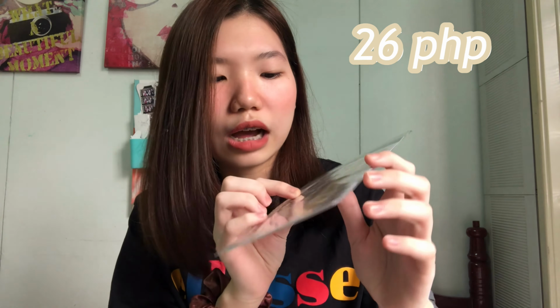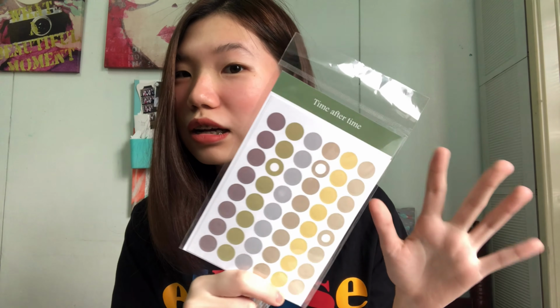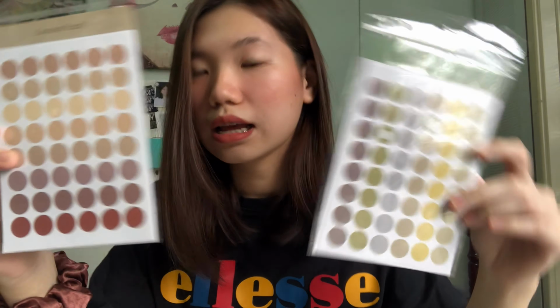Actually, nung una, akala ko like design to. Pero sabi ko, bakit dito wala? So baka namali lang sila or something. Pero ito, yung stickers na ganyan. I think these are perfect for like planners or bullet journaling.